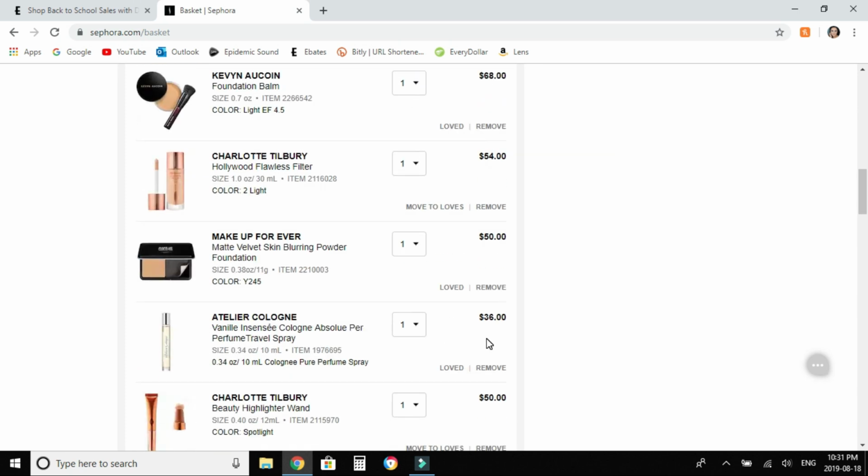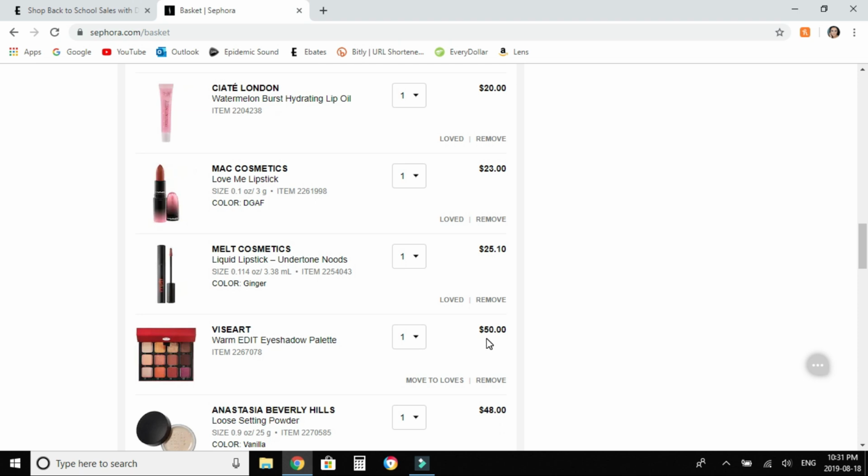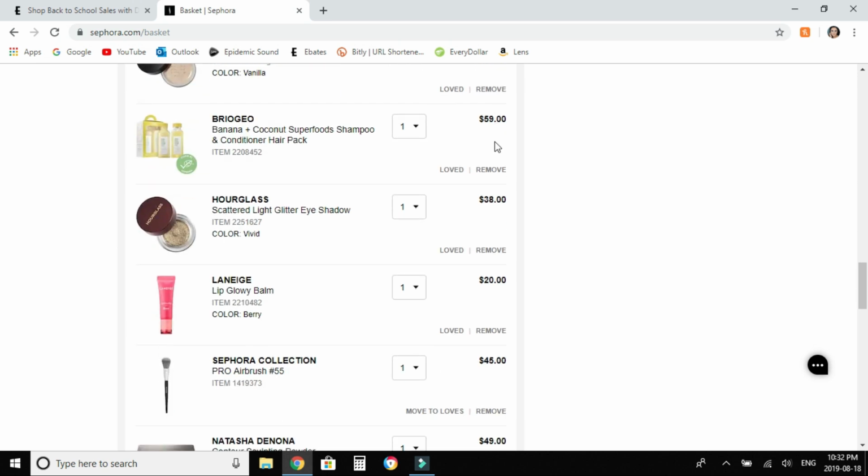And then in dealing with the other two, the Ciate one, I do still have quite a bit in my deluxe size sample, so I do want to repurchase it. But at 20 bucks, it's not one of those things that's going to necessarily break the bank. It's still expensive, but I can cough up 20 bucks sometime down the road. So I'm going to take that one out and I'm going to stick with the Laneige one for now.